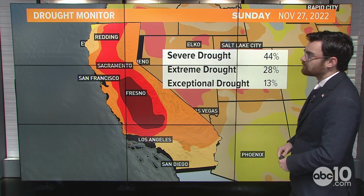This is that orange color. 28% of the state is in the extreme drought. That's the red color that goes through the Sacramento Valley all the way up to the Oregon border. And then the exceptional drought category, 13%, mostly in the San Joaquin Valley, right around Fresno is the bullseye there.